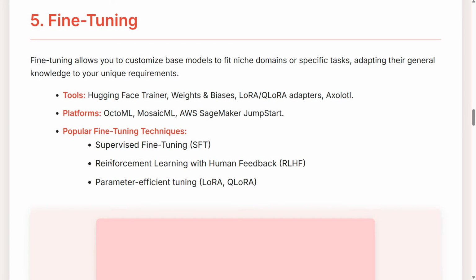Then there's reinforcement learning with human feedback, RLHF, which is famously used to align models, and those parameter-efficient methods like LoRA and QLoRA we just mentioned. It's really fascinating how much control that gives you without having to start all over again. It's a game changer for specialization.